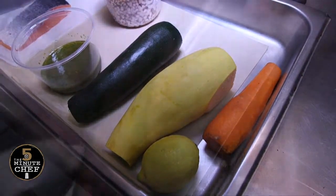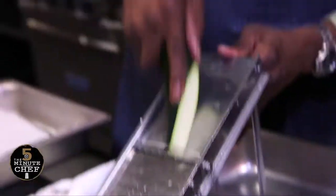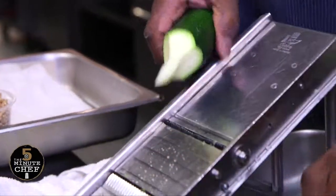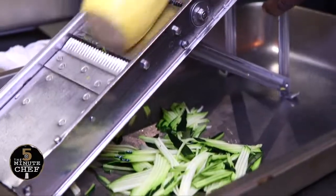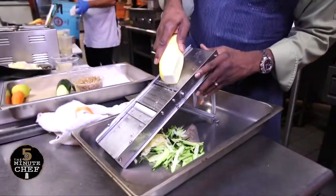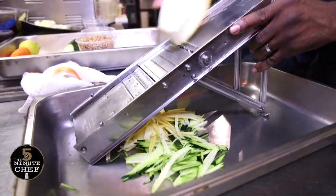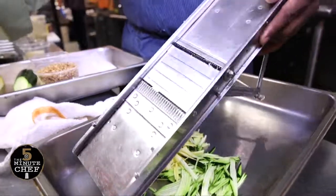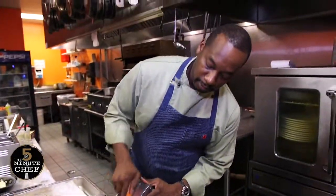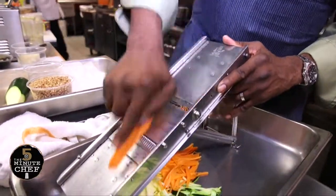And this is our mandolin, which is a great kitchen gadget that we use here. And if you can see, as we do this on this setting, you get nice ribbons here. So for the color, we do zucchini for the green and yellow squash for the yellow. And then we have some nice carrot. Just a gentle pushing motion through the mandolin.